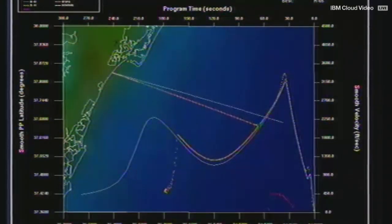So we received confirmation that the payload has reached its targeted conditions, and this marks the end of the test. Now, even though the deployment of the payload was the main objective of this test, we wanted to see if we can get extra parachute data, and we actually just received telemetry indicating that the parachute has deployed as expected.